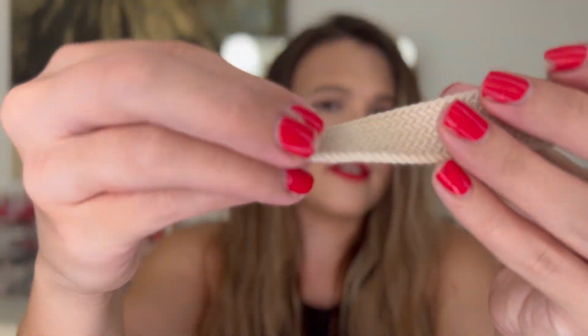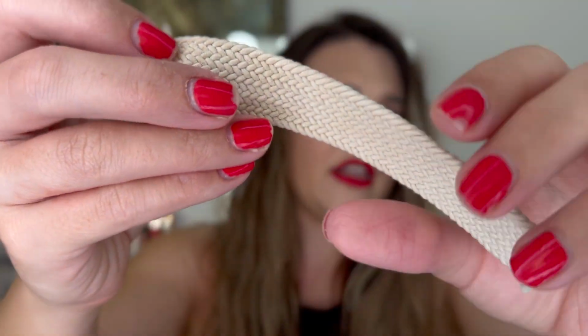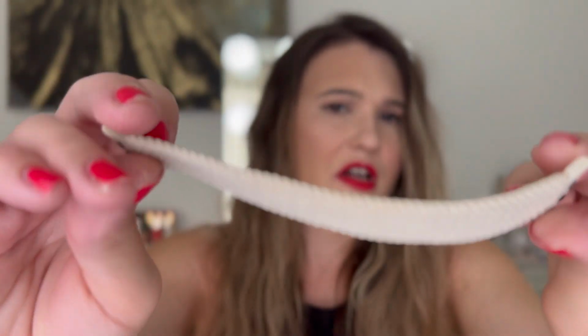I've always had abnormally small wrists. I think I get it from my mom. She has pretty small wrists too. So does my sister. So definitely check on the sizing, because if your wrists are a little bit bigger than mine, the small will not fit you. So this is what it looks like. Really pretty. I love how you can just pull it on. It's a little bit hard to pull over your hand because it's so small, but it is really cute. I love the neutral cream color of this.